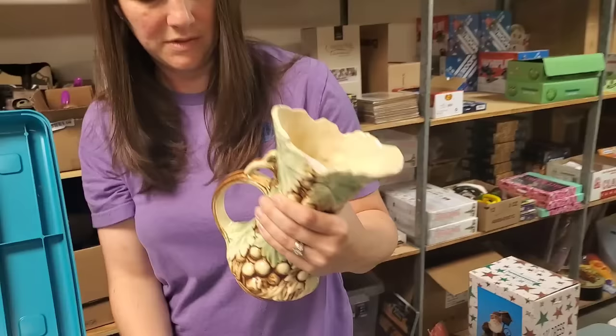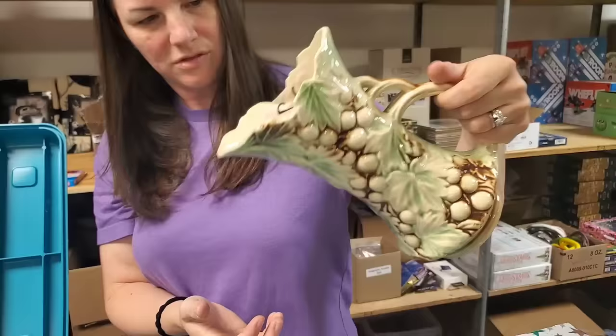I also have this little piece. Is it a vase? Pitcher? Pitcher, it looks like. That's really pretty. What's it say on the bottom? McCoy, USA. The real McCoy. You found the real McCoy made in the USA.